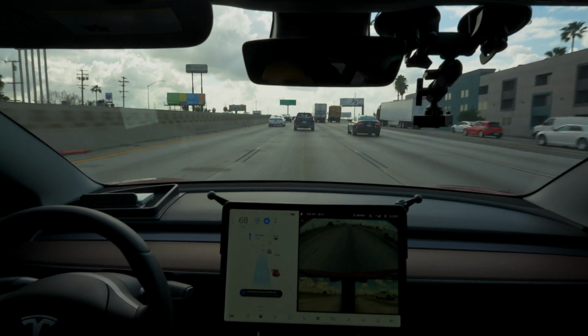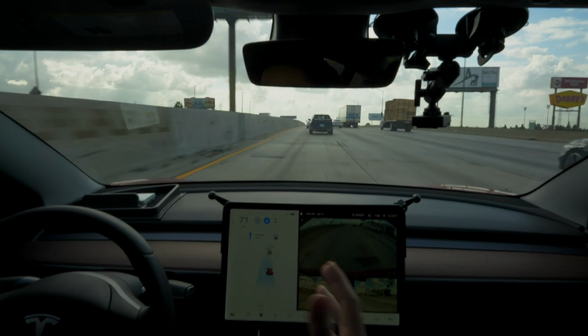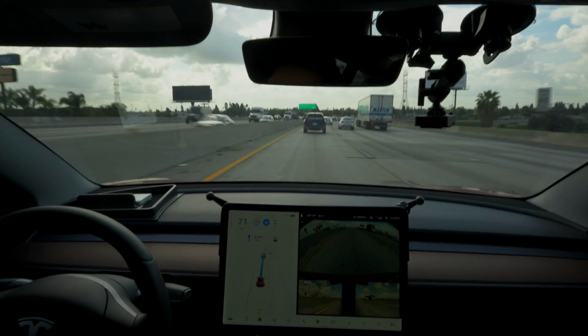Auto lane change once again in the left lane, so let's go ahead and trigger it. There's no cars in that lane, or the cars are pretty far back, so it was able to go in pretty easily. Going about 71 miles an hour on a cruise control speed setting of 75.